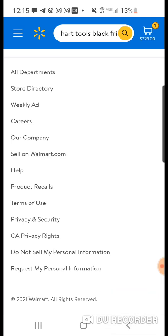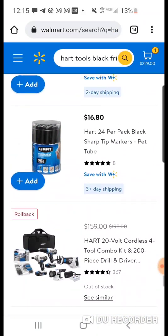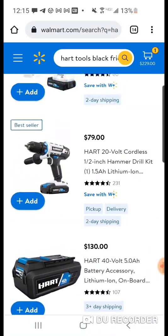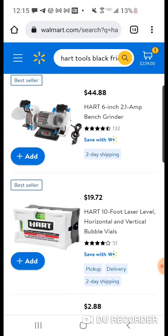Again, it's decent stuff, guys. Much improved over the old stuff at Walmart. Here's sharp tip markers, 1680. I mean, they got so much stuff. They do have to come out with a bigger battery. I think 4 is still their biggest battery.